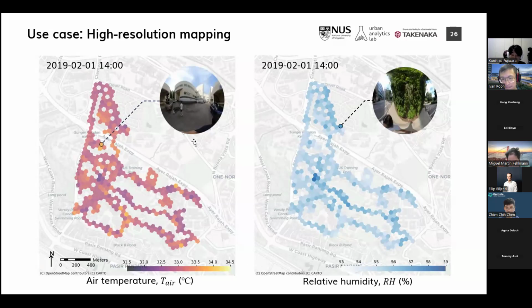The street level image of a location with a higher air temperature shows less vegetation and relatively high openness. This corresponds to the previous studies that reported higher air temperature due to sunlight exposure and impervious ground surfaces without evapotranspiration. And a place with higher relative humidity shows a large amount of vegetation and less openness, which aligns with previous findings of higher humidity from transpiration.